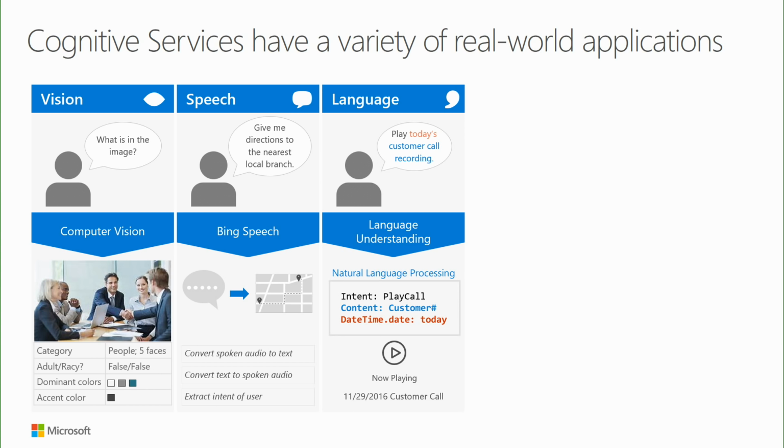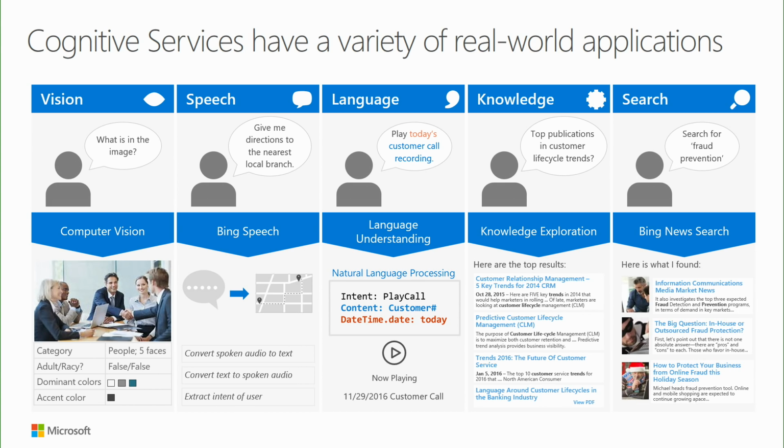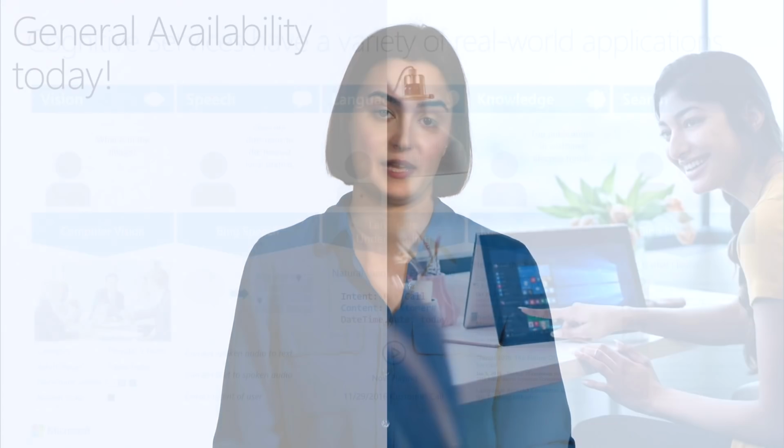You have language, so tools like LUIS, which make it very, very easy to take arbitrary pieces of natural text and interpret what the intents and entities in that text are. Or knowledge, so knowledge processing, searching on structured documents using something like our Knowledge Exploration API. Or search, getting real-world search with, in this case, news search, for example, where you're getting news in real time and structured content that you can easily add to your applications. But we're really focusing on how can you take all of these breakthroughs in machine intelligence and use them to make your applications better.